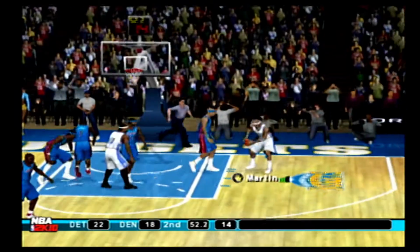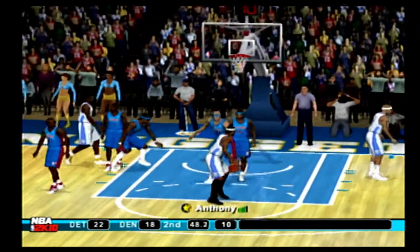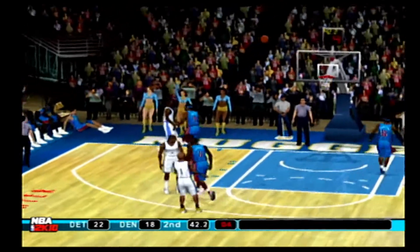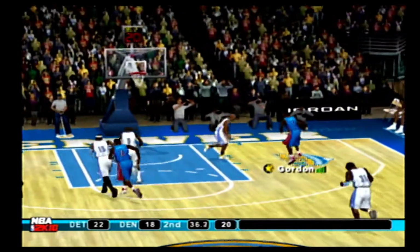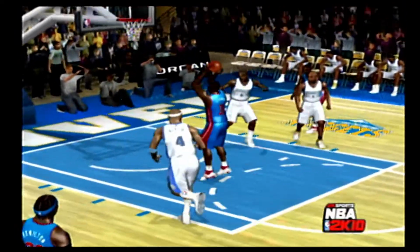Dishes inside. Kicks it out to Carmelo. Carmelo backs down. Dumps it off. 6 seconds to shoot. Takes the three. Wilkins gets the rebound. The Pistons with the ball. With a 2-for-1 opportunity, let's see how they play the clock. Rodney. A great pass inside, and it's finished by Stuckey.